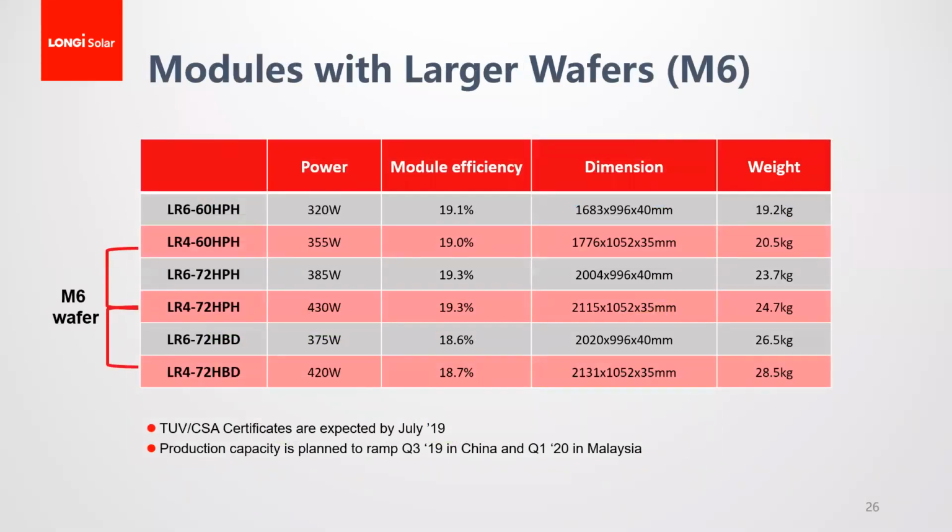With these modules with the large wafer, this is a brief summary of their dimensions and weight. You can see that in general, this M6 wafer gives about 12% higher power output compared to the current M2 regular size module. And so module efficiency stays the same, with a correlated module size increase. And we hope that additional 20 to 30 watt in the 60 cell format can help our customers lower their BOS cost and further realize the benefit of the high efficiency Monoperk module. For the US market, we are looking at probably starting in Q3 to deliver modules with this M6 format.